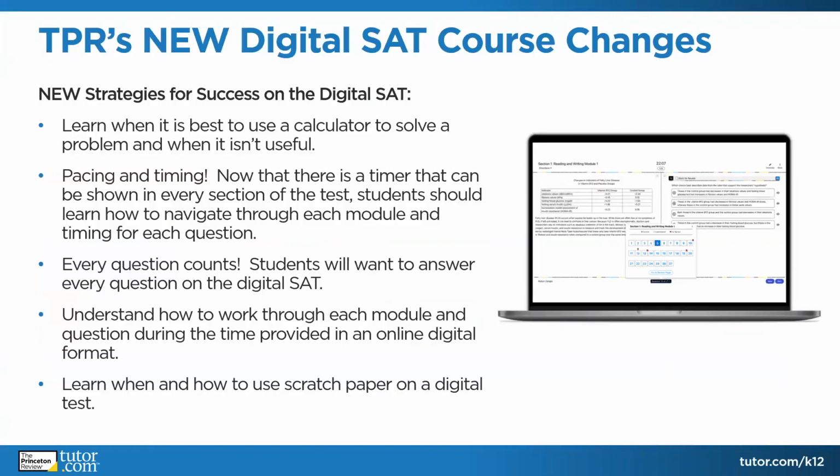As Paloma mentioned, the digital SAT will have a built-in Desmos calculator, which students have used in our classes for several years. Students can also use an approved personal calculator. One big change in the digital SAT is that students will be able to use a calculator on all of the math questions. So it's important that our students learn when a calculator is useful and when it's not. Each student will have a visible timer within their digital test, so we teach students very effective strategies for pacing and timing in each module.